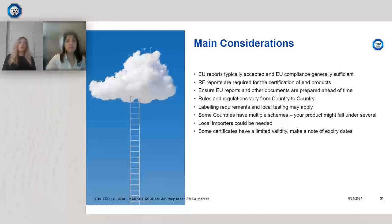Furthermore, importer involvement is often necessary, with some needing to hold certification. So do allow time to find the local importer you need for certification, whether that be your local branch or a third party. And we do recommend you find your local importer ahead of time to give yourself plenty of time for the certification process.